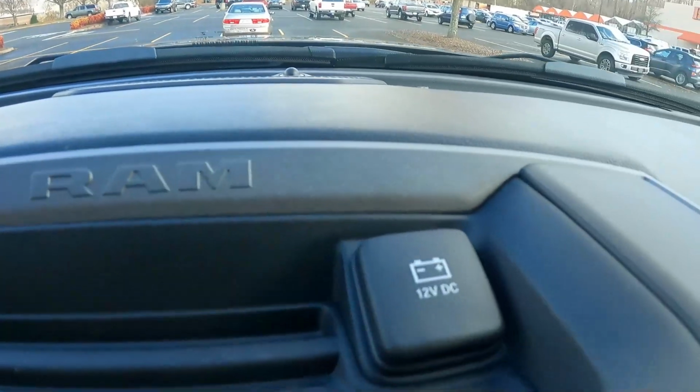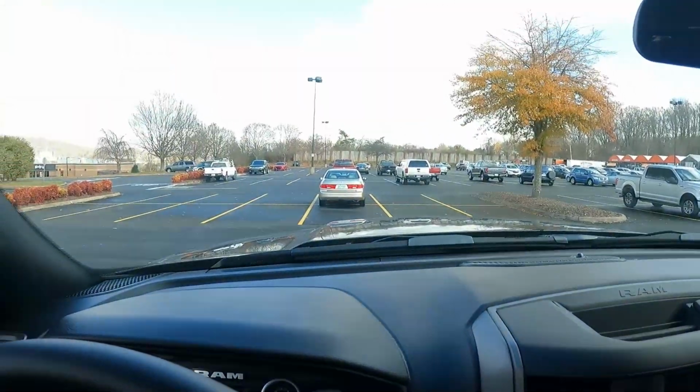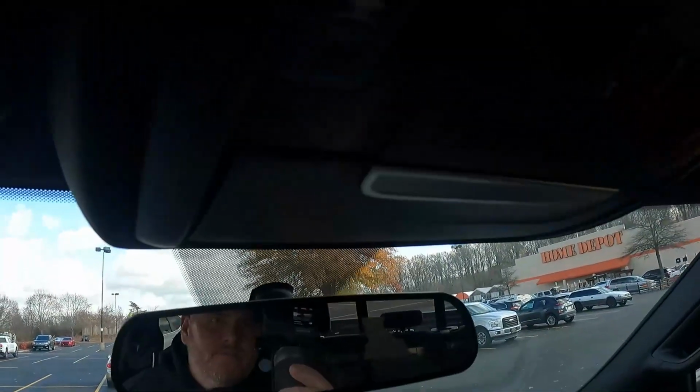It's got the cigarette lighter plug and a ram, and it has noise canceling in here. See these little grates everywhere, so it has noise canceling. I don't know if you can see that. Right there's the button you hit for assistance. You hit that for SOS, emergencies. This opens and closes the rear back glass.